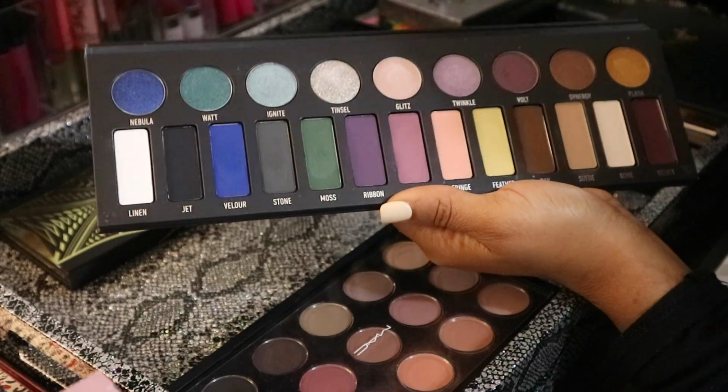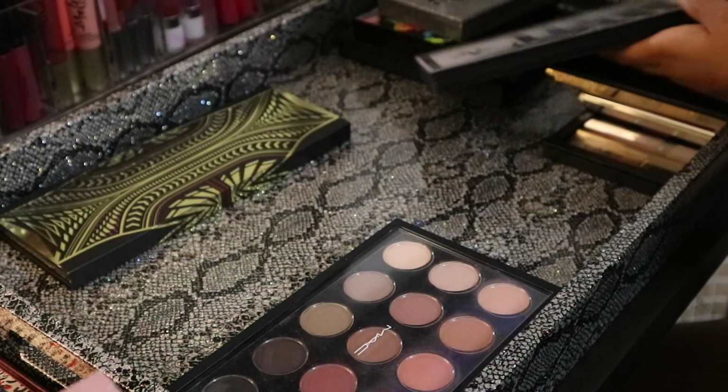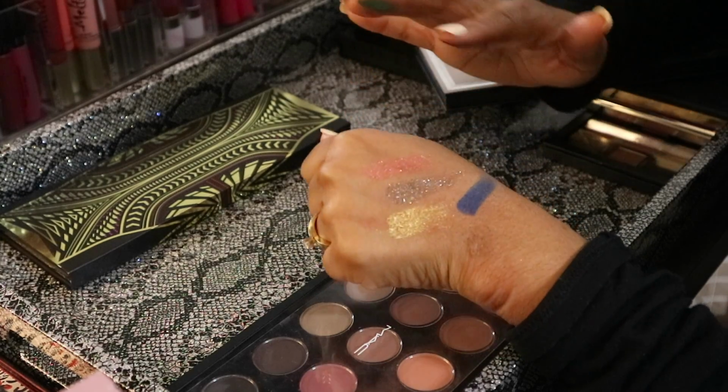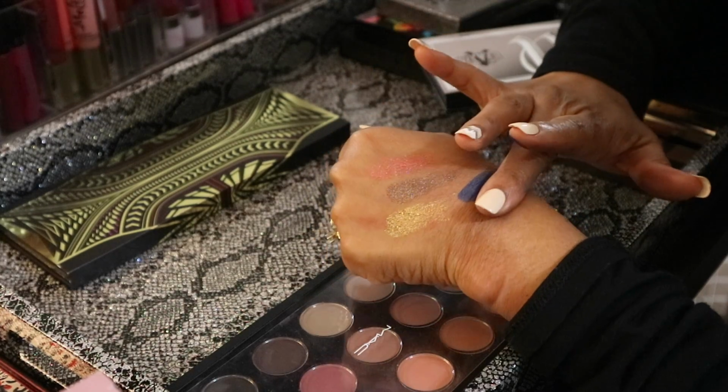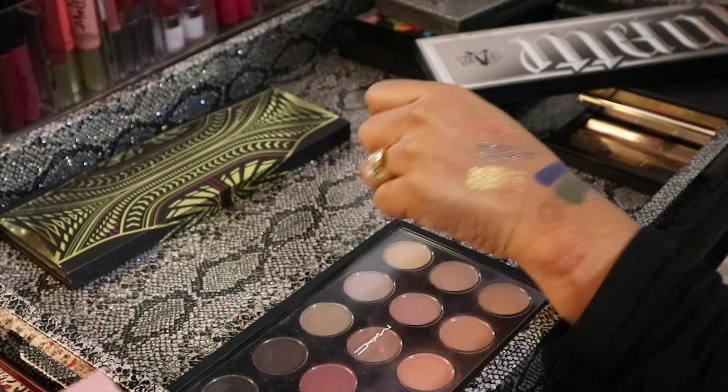I have some navy shadows, and when you swatch them, they're sheer, or when you put them on, it's no longer navy. Not these bad boys. Look at that. Oh, pigmented. Look at that. Oh, yes. Yes, yes, yes.